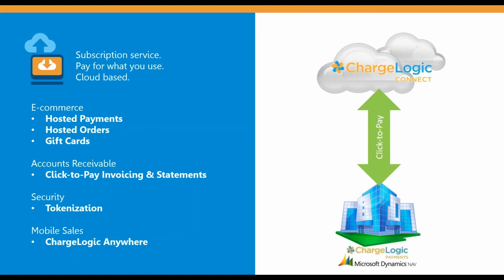It was originally designed, as I mentioned, to integrate your e-commerce site. So NAV and your website never have to speak directly, which means NAV does not have to be up and running in order for your website to take orders. We'll hold that information on our cloud service until NAV is ready. You can use it to bring in the actual order itself, or maybe you have a way to bring in the order, but you just want it to handle the payment securely. So that would be our hosted payments.